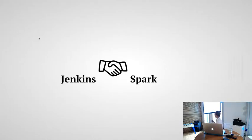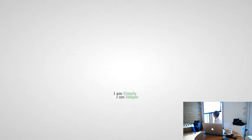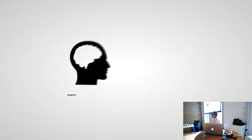About Jenkins connected with Spark, how they can work together. I am simple. I mean, my brain is simple. So I always try to find simple solutions, try to find a logical connection in this complex world. And my name is Rockie. I'm currently working for Ericsson.